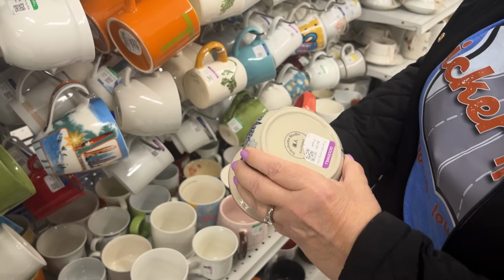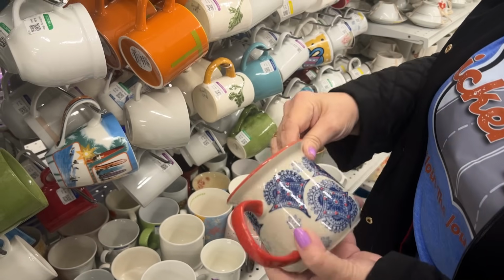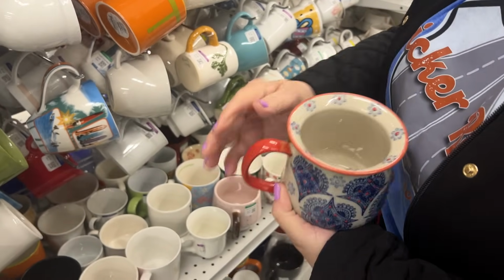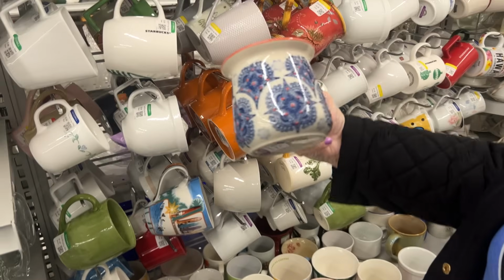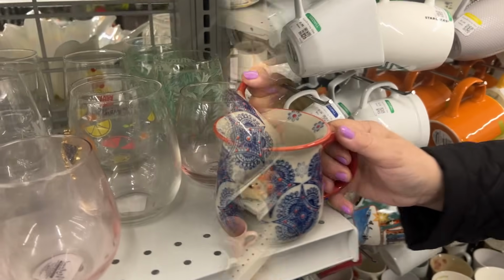That is Yokohama Studio. Look at that. That's a very, very attractive mug. Let's give that a look up and see if that has any value.